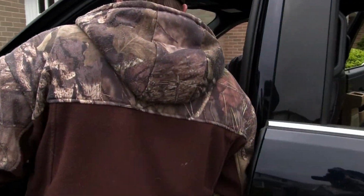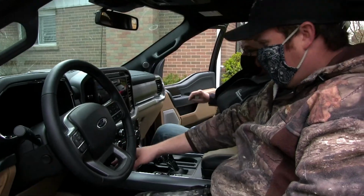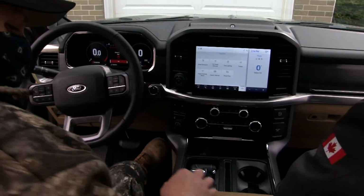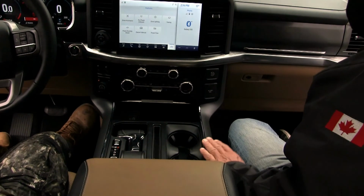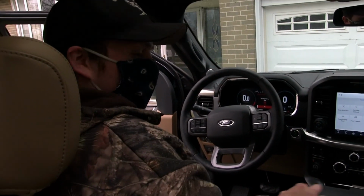Got the 120 up here too, right? Here, the key's here. Do you want to test anything out? Oh, is that good? Well, like when you're driving? No, only when you're parked. Oh, I see. When you put the workstation down, that's your workstation. All your paperwork.